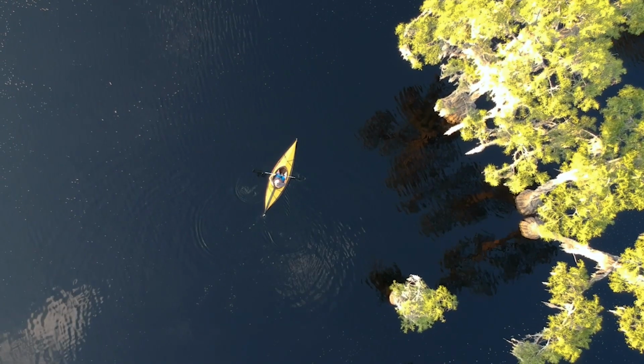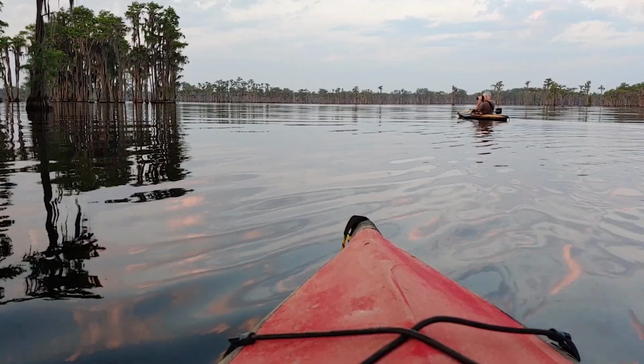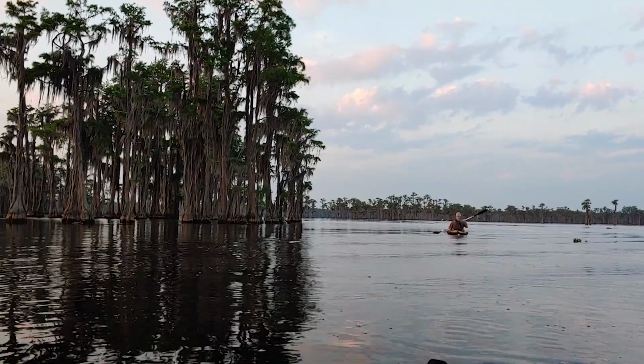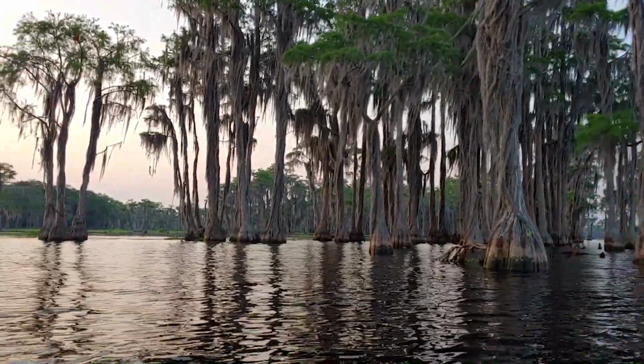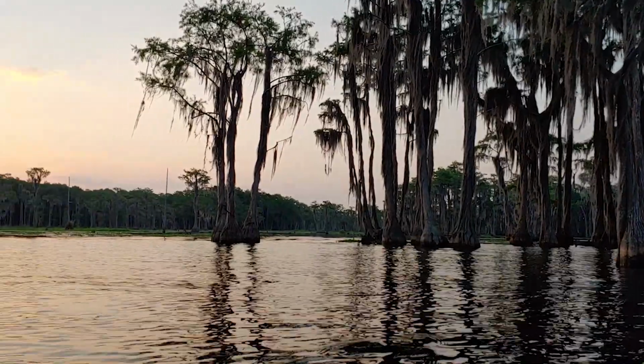There is no discernible current in the lake, so navigation is very easy. Occasionally, fishermen's boats will pass you by and make your kayak or canoe rock slightly. Therefore, I do recommend having some sort of protection for your camera gear, either a dry bag that you take your camera in and out of, or a housing for your camera.